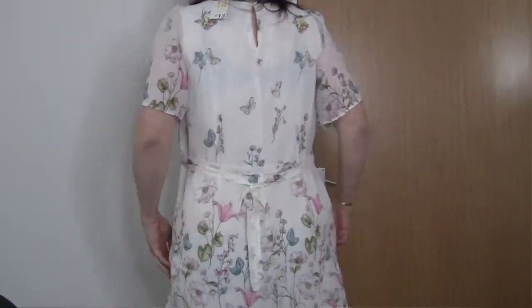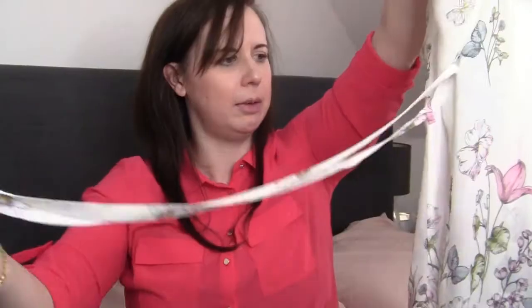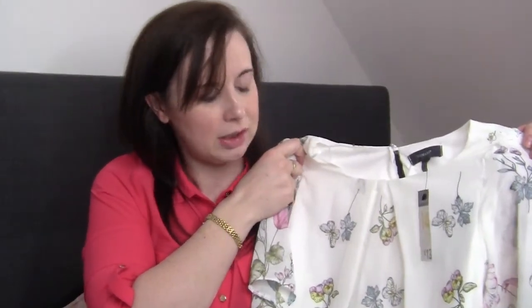and it's got the band at the back, so it kind of pulls it in and shapes it a bit, and it's just got the button detail at the back. I got that in a size 14, which fits absolutely perfect. I definitely couldn't have gone down any. As I say, I do find I tend to have to size up in Primark.